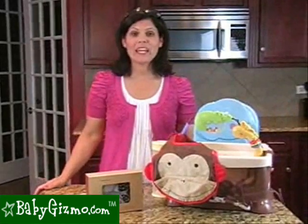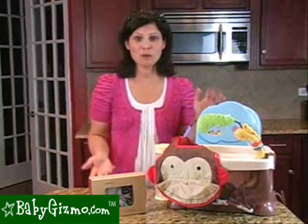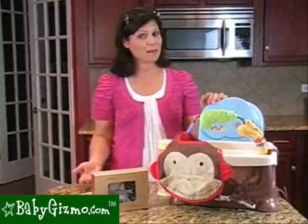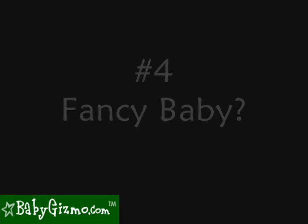Tip 3, bring food for your baby. Bring snacks, bring drinks, because they're not going to want to watch just you eating. And a lot of times maybe there isn't something on the menu for baby to eat, so make sure you bring it.